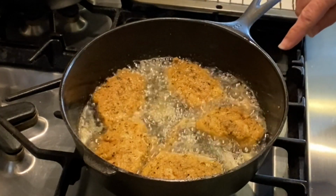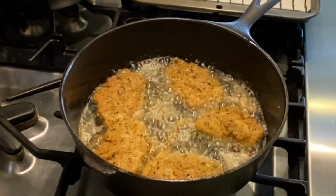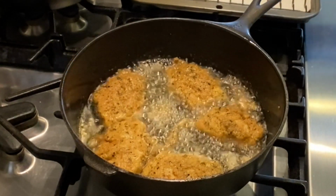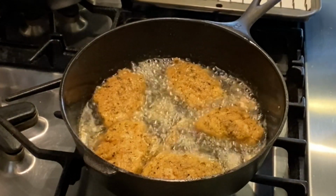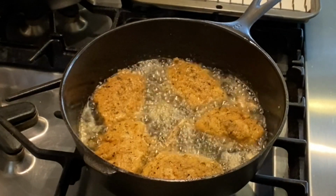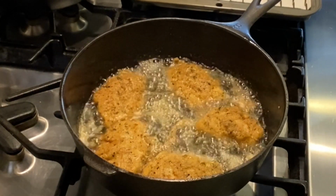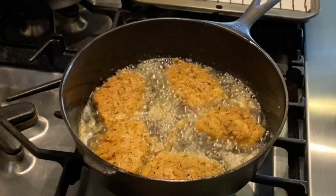So I let it brown. I turned it over carefully because I don't want to break off that coating. Now I'm going to let the chicken completely cook, and then I'm going to take it off and put it on a wire rack with a paper towel under it. Mostly because the recipe advises that if you put it directly on the pan or on the paper, you're going to lose a lot of your coating, and I'm not working this hard to do that. So we're going to see how it works.